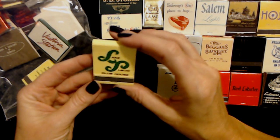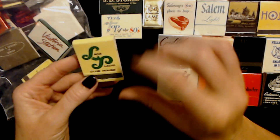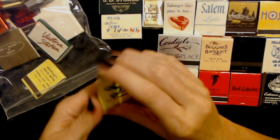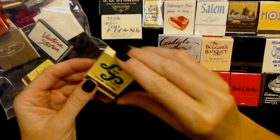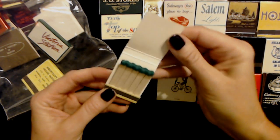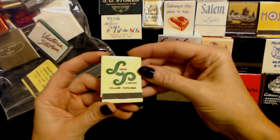And here we have Lake Placid. Oh, I'm sorry. That's a P. I'm sorry. Lake Placid Clubhouse. That just looks like a swirly. Lake Placid Clubhouse. Pretty green matches and nothing on the inside. It's very pretty. Shiny.